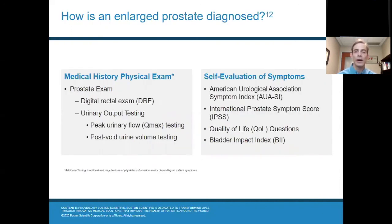What do we do to diagnose prostate enlargement? Well, it's an in-person evaluation here in our clinic. We take a comprehensive history. We ask about these symptoms, how long they've been going on, how severe they are. Sometimes we use some questionnaires to help better quantify it. We do a comprehensive examination.